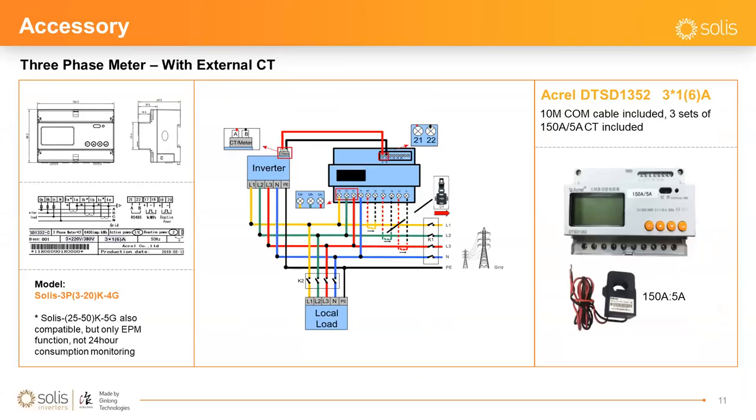And there is another three-phase meter, but with external CTs. Again, Solis will provide the whole package, the whole solution with a meter, the CAN cable, and three sets of CT. So it's very easy to install. You just need to follow the system diagram to connect the meter's cable and then connect the CT's cable, also the communication cable between the inverter and the meter. Then it's done. Then you can have this function. And the meter and the CT is 150 amp on the primary side and then 5 amp on the secondary side.